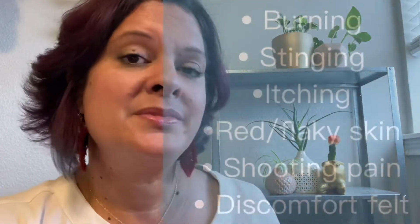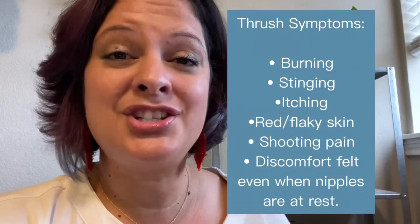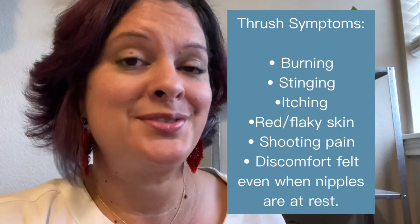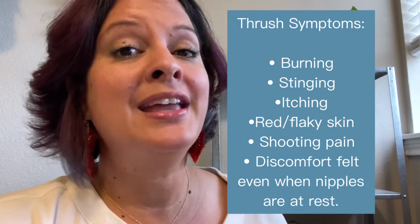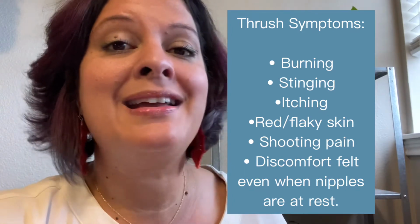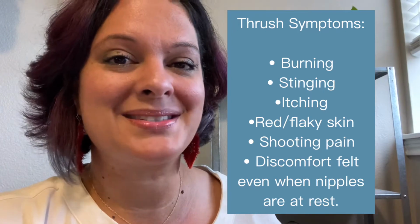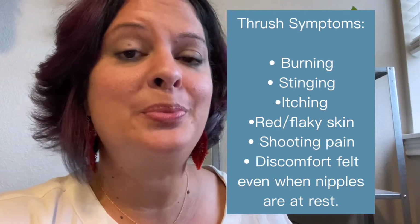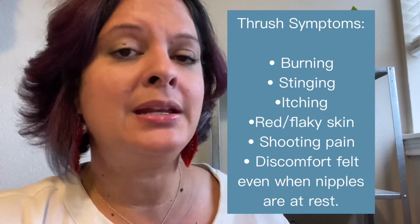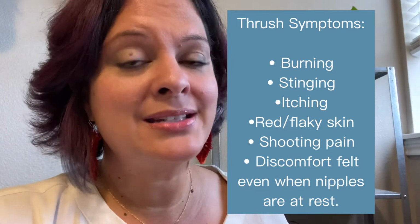Some of the symptoms on a breast include itchiness, stinging, and burning. Those are all common words used to describe what thrush feels like. Sometimes you can get thrush in the breast, and parents will describe that as shooting lightning strikes in the breast. Clients experiencing thrush will report feeling their nipples 24/7, whereas latch pain may go away right after the latch is corrected. Thrush can actually feel worse between feeds.